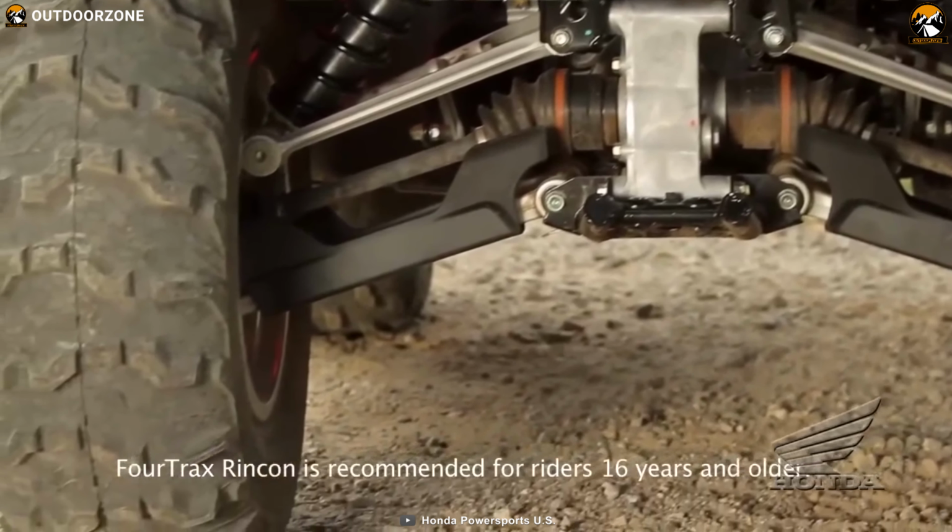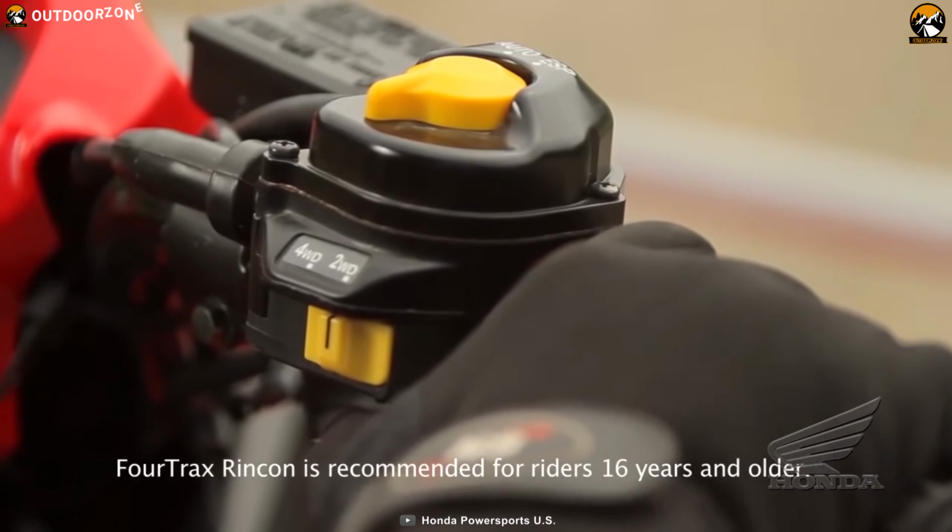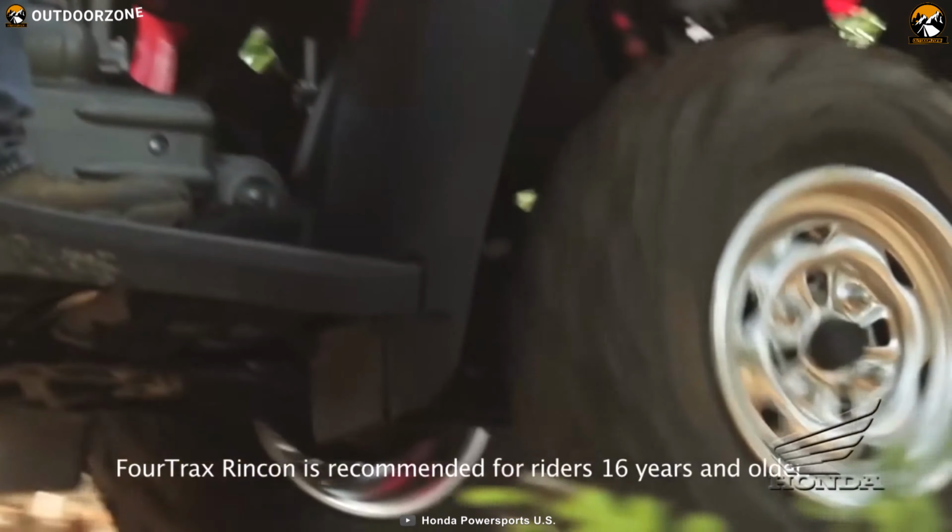The Trax block lets you select either 2-wheel drive or 4-wheel drive. The 2-wheel drive gives you lighter steering on flat ground, while the 4-wheel drive maximizes available traction when you need it.